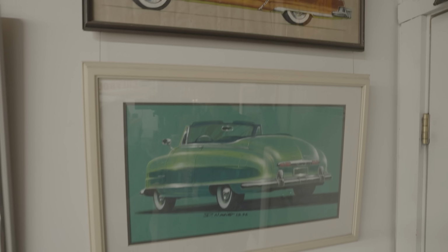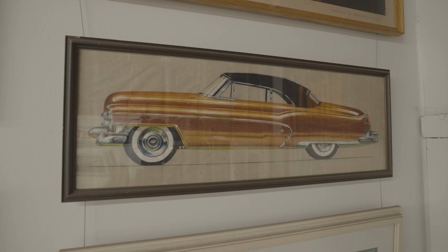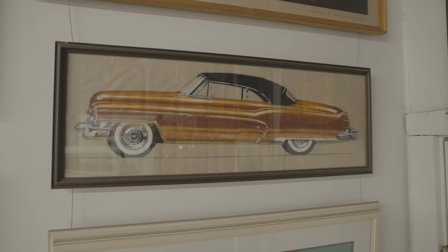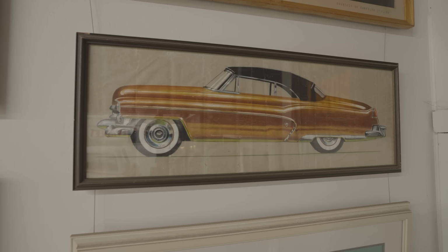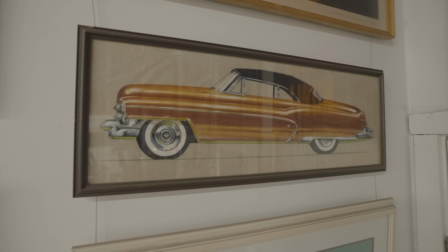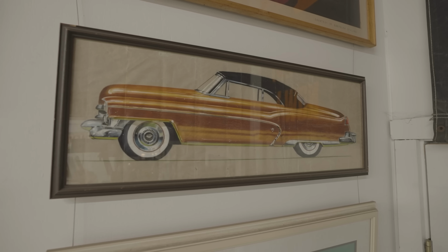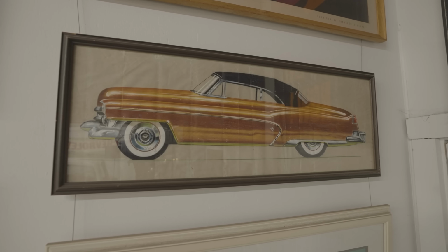Above it is a proposal for a Cadillac, and that was really just supposed to be the trim on the Cadillac. But you can see what a beautiful concept that might have been. I often wonder if the Cadillac would have sold even more cars had they gone with a trim level like that.